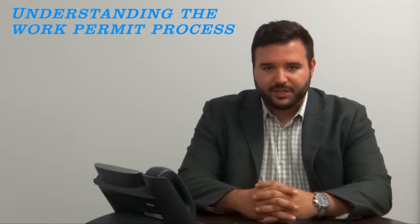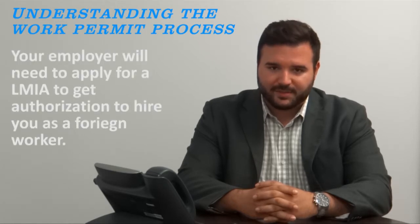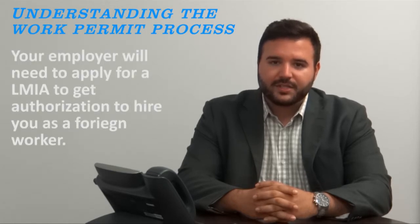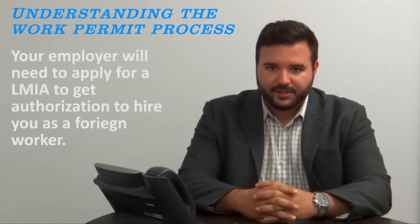If you find a potential employer in Canada, they will need to apply for a Labour Market Impact Assessment. This assessment is offered through Social and Educational Development Canada and assesses the merits of the position being offered, the wages being offered, and that the employer is compliant with all requirements.